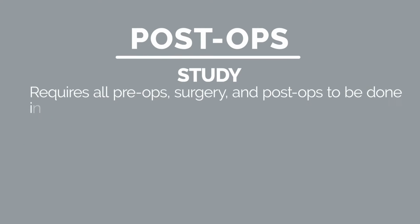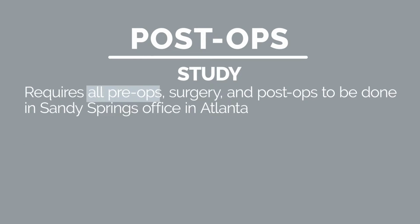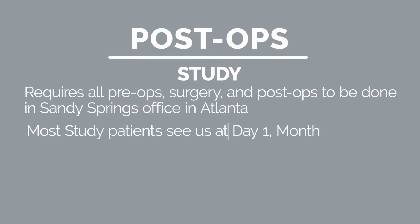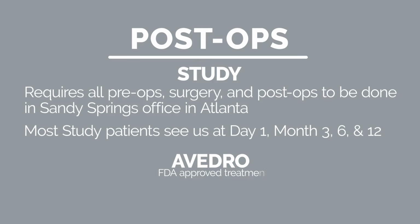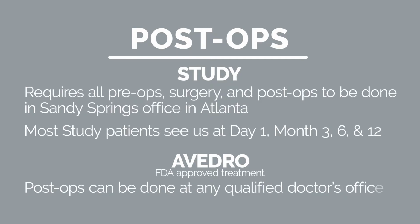Post-ops. The study treatment requires all pre-op evaluation, surgery, as well as all post-ops to be done in our Sandy Springs office in Atlanta. Most study patients see us at day 1 and then 3 months later, and then at month 6 and 12. For Avedro patients, the FDA-approved treatment, they can have their post-ops done at any qualified doctor's office.